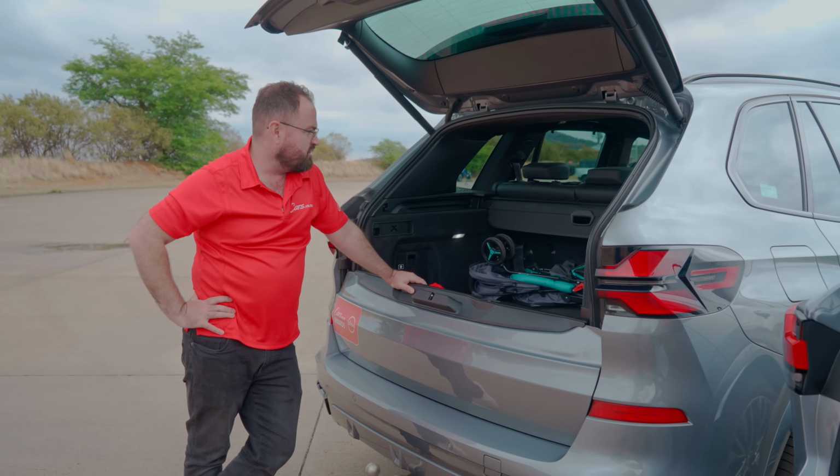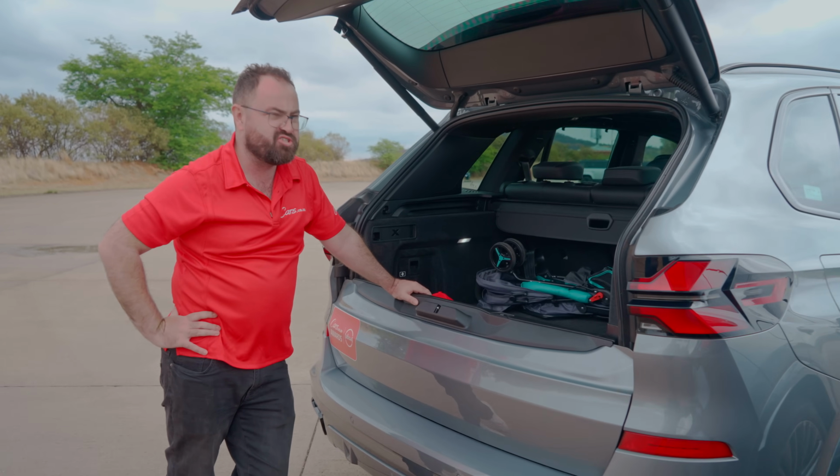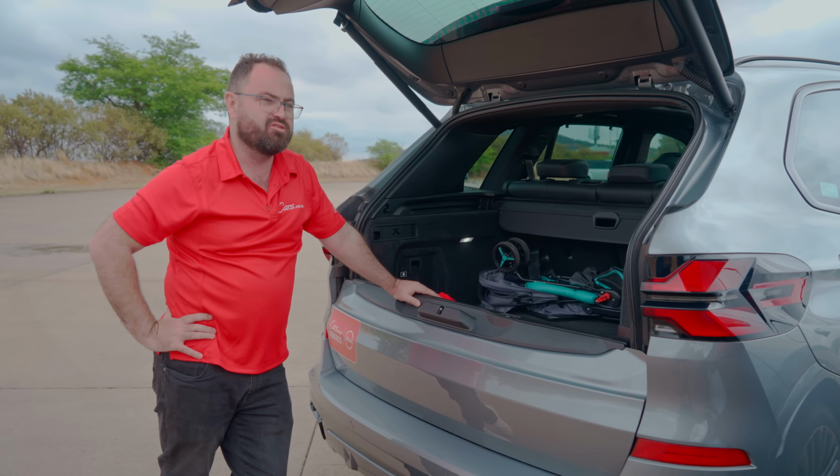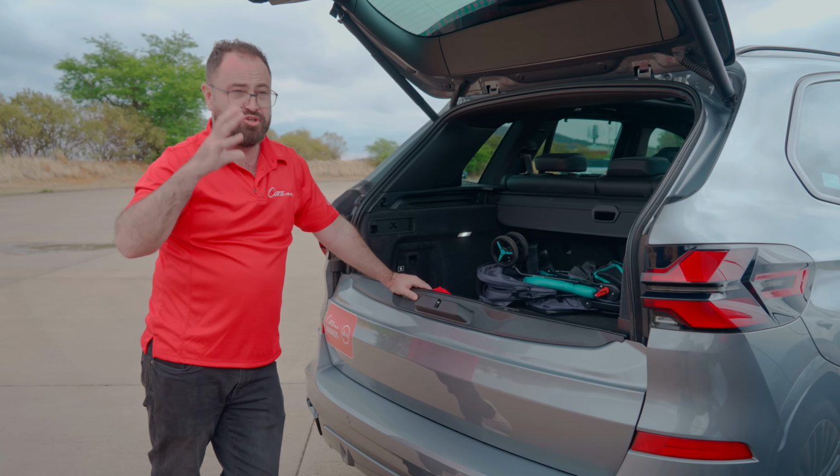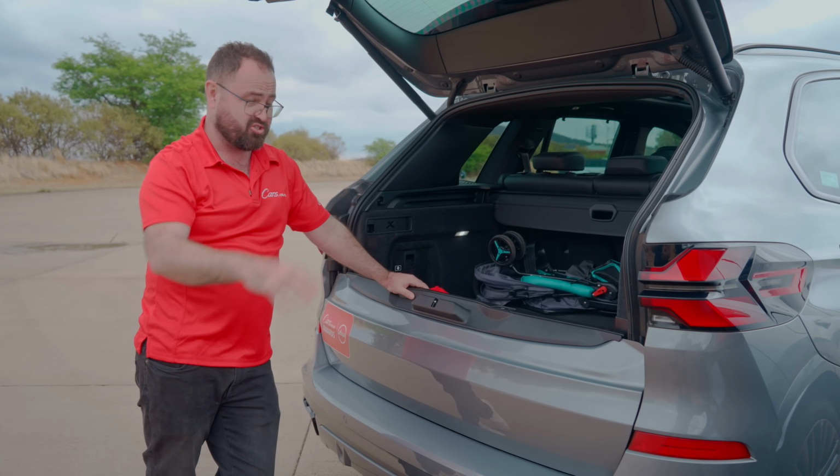Let me rate them. BMW first, Mercedes second, Lexus third in terms of space, but in terms of usability, the Lexus just smashes it out of the park.